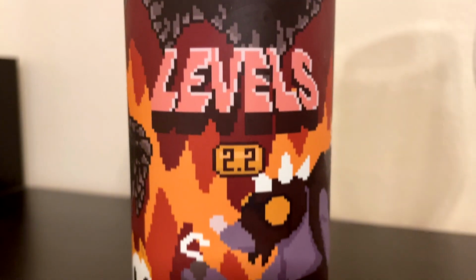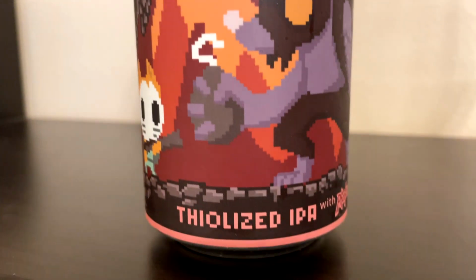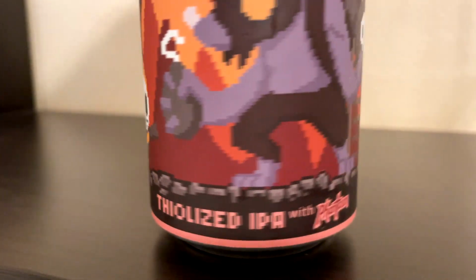If you saw my latest short, you know that I got my new Tavour crate in. And this is one of the beers that was in there. This is from New Image Brewing, Levels 2.2 Thiolized IPA with Phantasm. No idea what that means, but the label looks pretty cool. It looks like a Zelda, you know, video game or whatever.